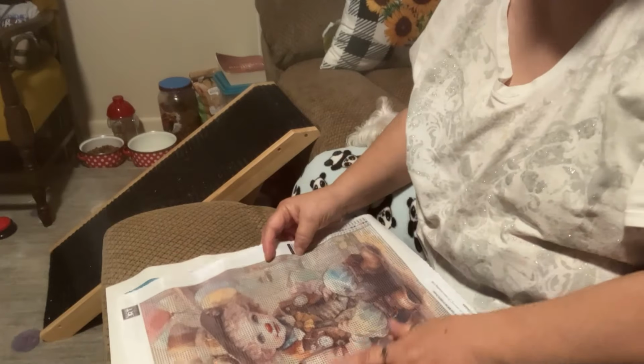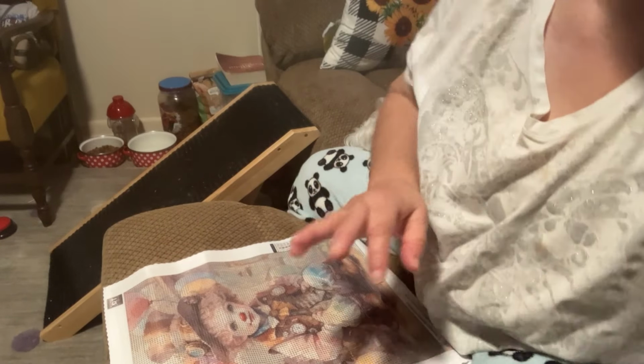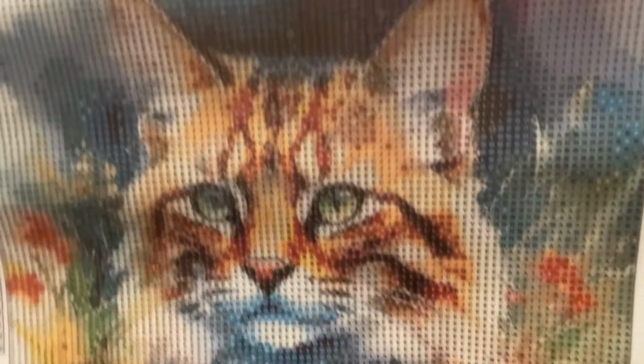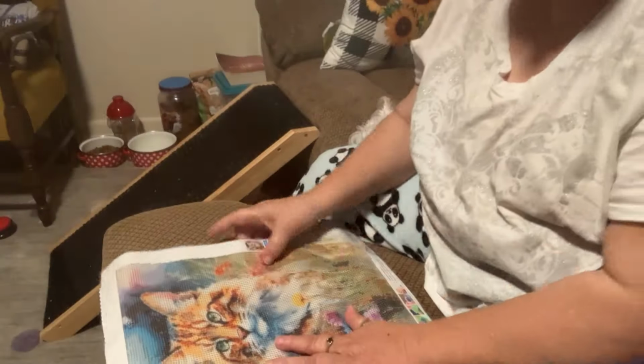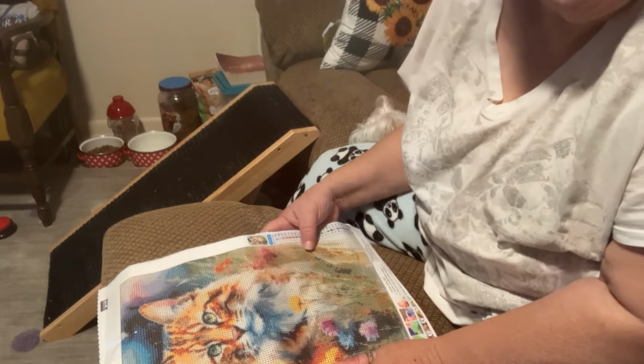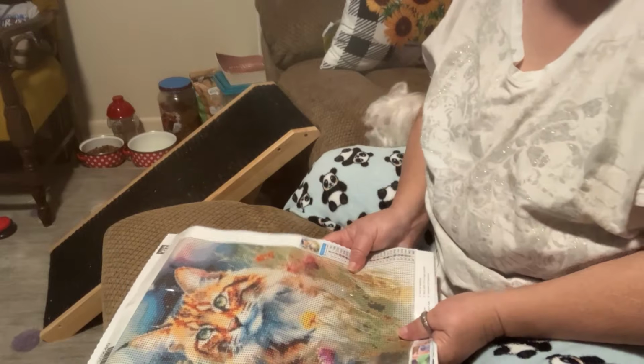Look at that face. Isn't that adorable? How could people hate clowns with a face like that? That's a cute clown. I don't like clowns. And then here's my cat. I just love this cat. Love, love, love. I love every one of these. But like I said, I'm always saying, oh, I love that one. I love that one. That's the problem.